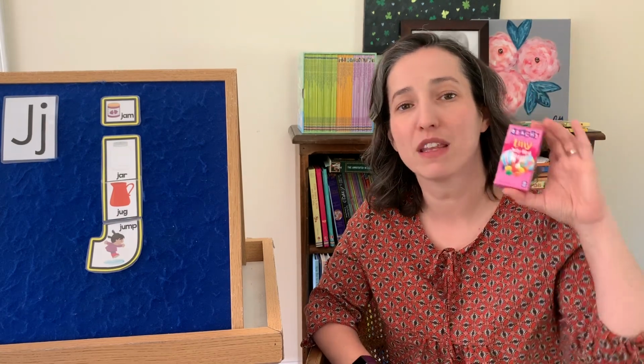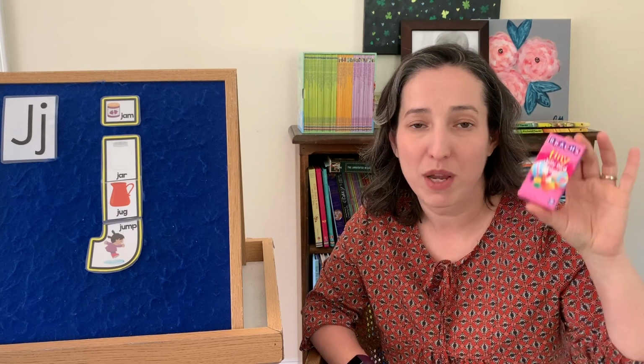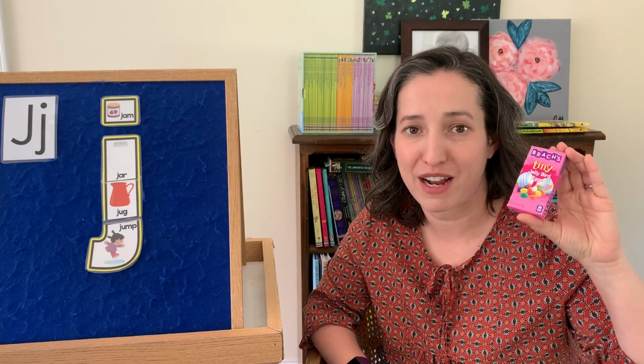I asked Clara to help me with one more J activity, and that's going to be building with jelly beans. Jelly starts with the letter J, and we always have extra jelly beans left over after Easter because no one really likes them in my house, but they're really fun to build with. And I know in kindergarten you're learning the difference between 2D and 3D shapes, and this is a great way to practice making 2D and 3D shapes.